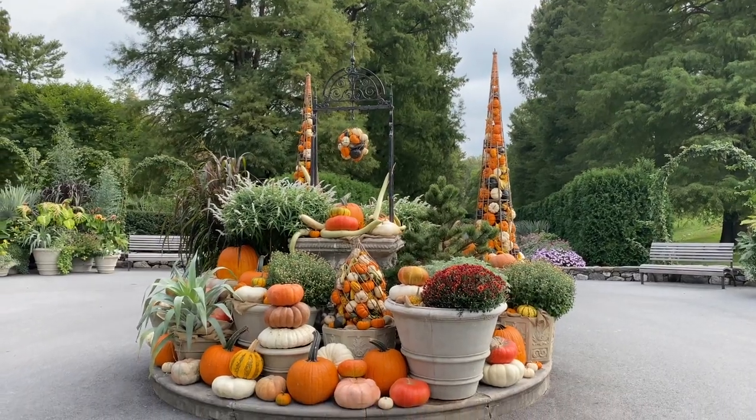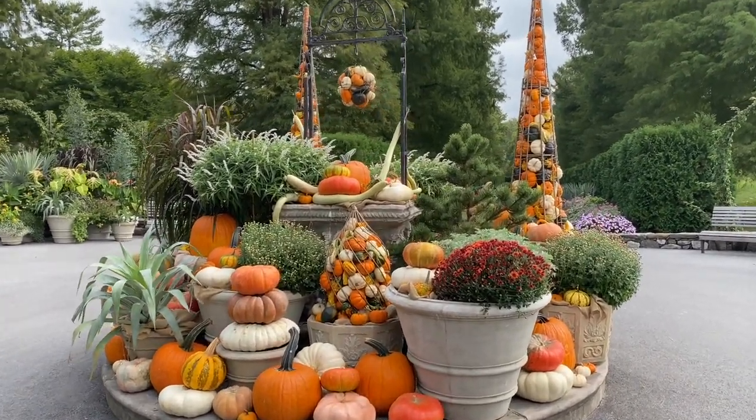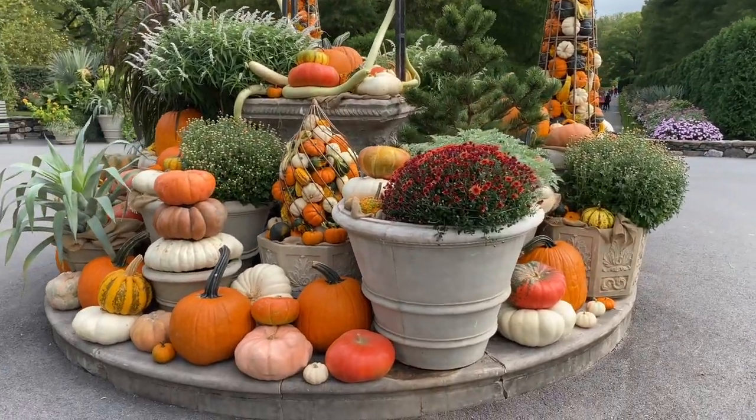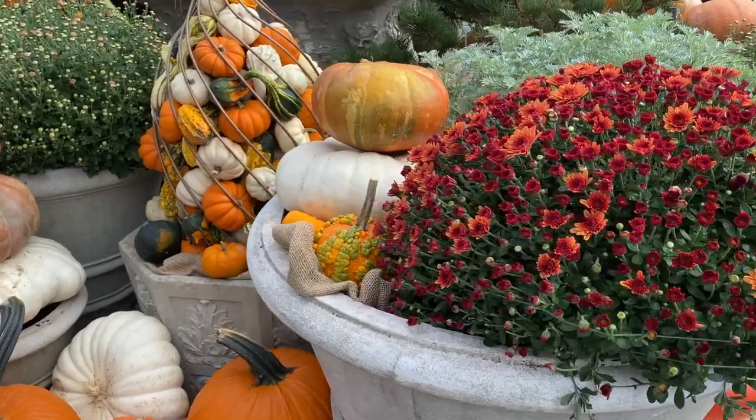So the first thing that we came upon as we were going down the main flower walk is a big display of pumpkins and fall gourds. So let's take a look. Amazing. So for the home garden, you can get ideas from this.